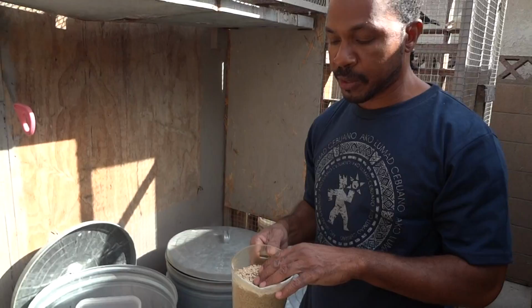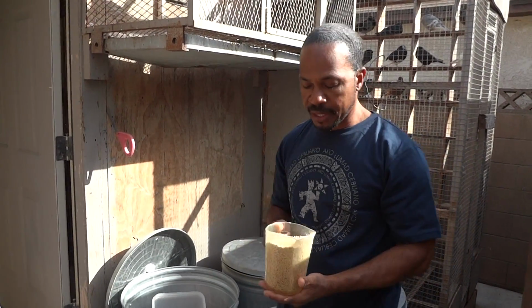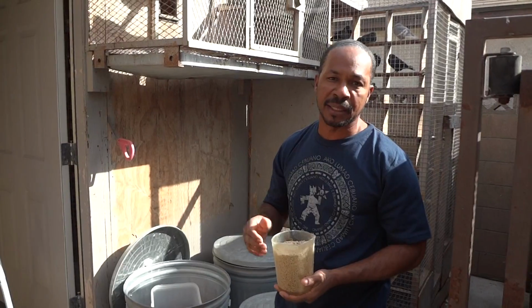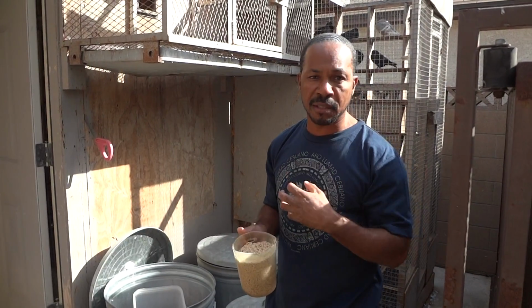This is a 22% protein mixture. And you figure, why would I feed them pellets? For a couple of reasons. You take pellets, and as soon as the birds eat this, they drink water, and the pellets break down automatically. They don't have to grind it all up. So one thing it does is make it easier for them to digest the food.